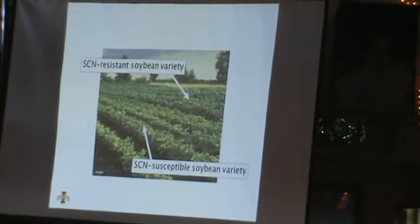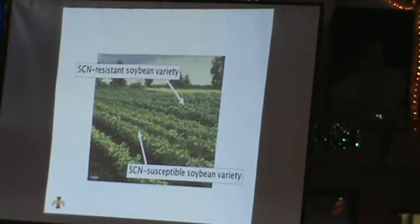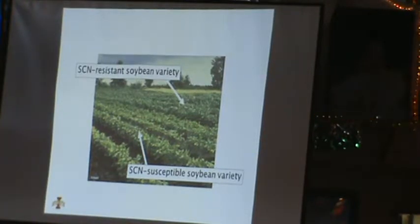Yellow, and these are probably a foot taller than these, just by the variety that you pick. I mean, it really is that simple to start with. And oh, by the way, how much do you pay extra for this? Anybody know? For a seed of a resistant bean? We had a 0 from the back. Nothing. You pay no extra money to get a bag of this seed versus a bag of this.